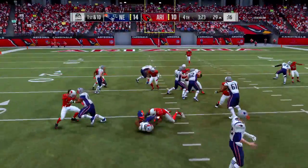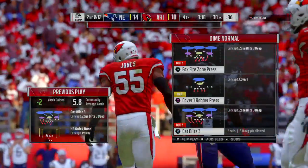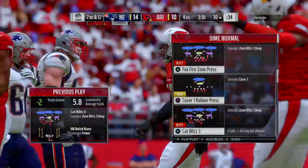They'll run it now out of the gun. And he went backwards. He'll be down at the 30. It's a loss of 2 there, bringing up 2nd down.